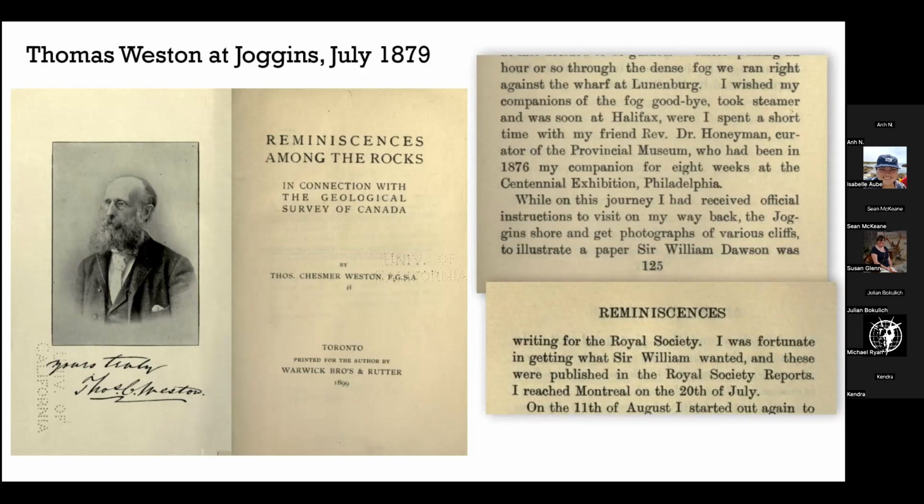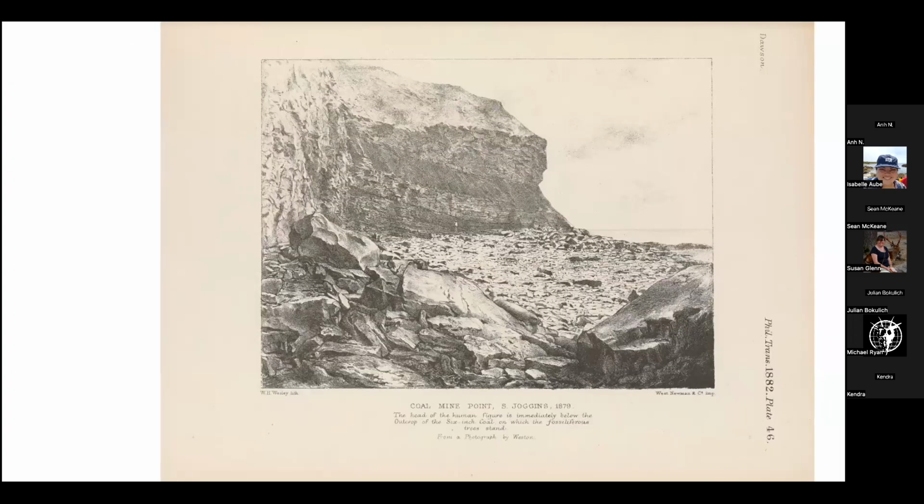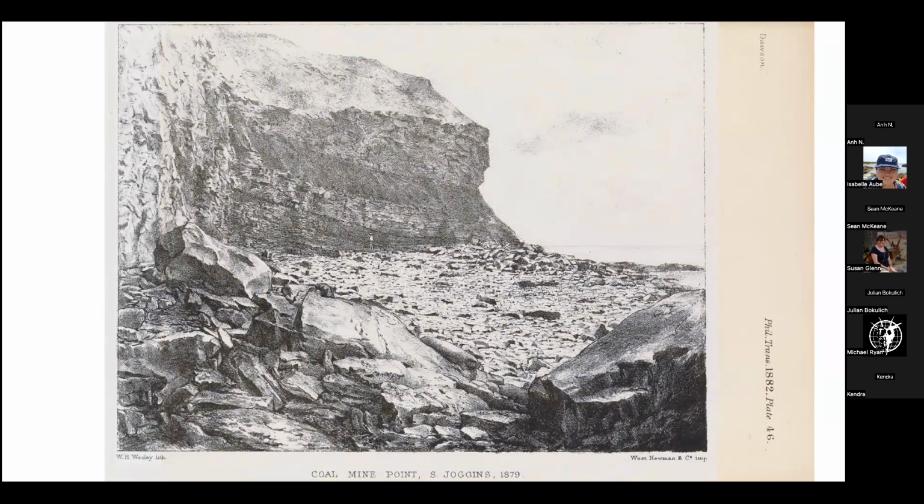Unfortunately, the Canadian Geological Survey Archives doesn't have the photo, but the photo was the source of this lithograph, which is an early depiction of Coal Mine Point at South Joggins from 1879. And it does say it was from a photograph of Weston. So just blowing that up there, and there is someone standing there. And Weston always did include his local person that would act as his guide. He had them there as a sort of scale bar. So we're still looking for this original photo, but this lithograph was the published version of it.